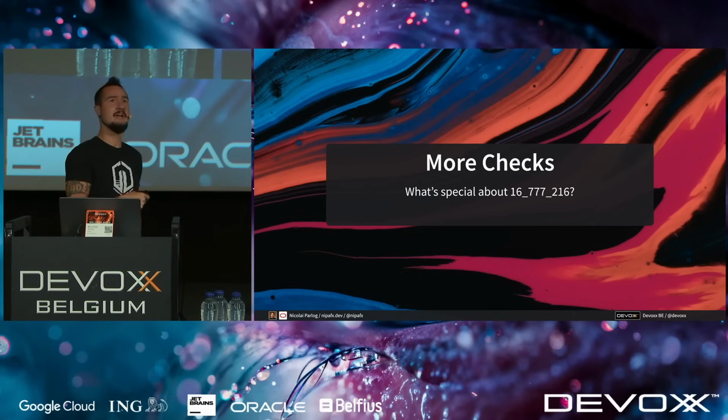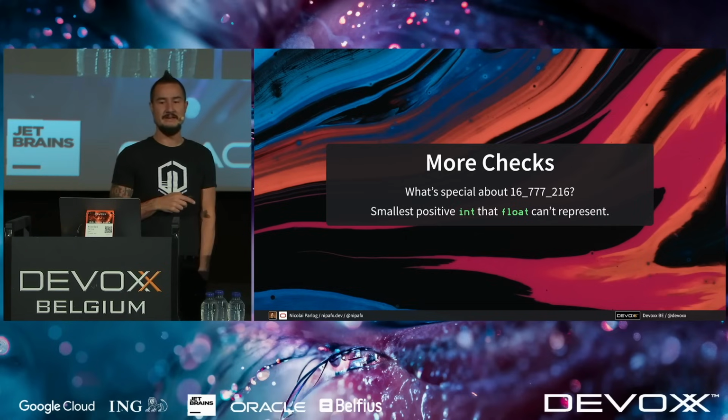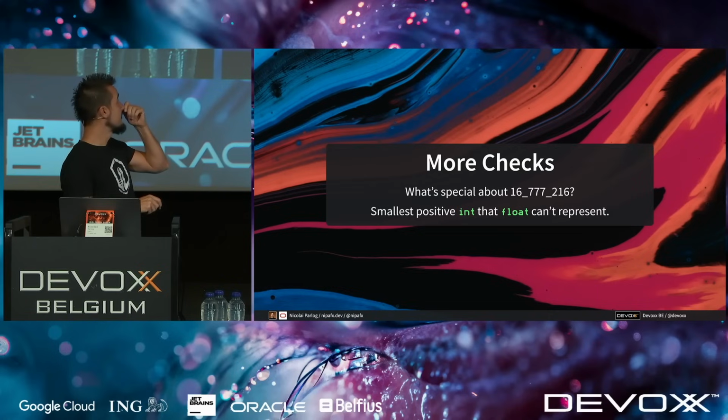Okay, so the answer I got, wait, isn't this 2 to the power of 24? Which turns out to be true and turns out to be actually germane to the conversation here, but I didn't know that. The answer here is that's the smallest positive int that cannot be a float, or at least not exactly. And that is because of the way that the float is written with the exponent and so on. So that means this int cannot be a float.